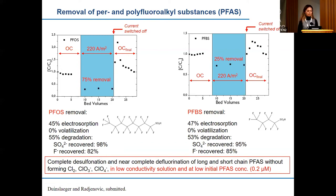So we believe that this is a very promising result because this again is done in a low conductivity solution, with low initial concentration of PFAS. We already know that when we increase the conductivity and when we have a little bit different connection of our sponges, because they are limited, they don't have a conductivity of a metal, of course, we can achieve complete degradation and avoid this interaction via electrosorption only completely.